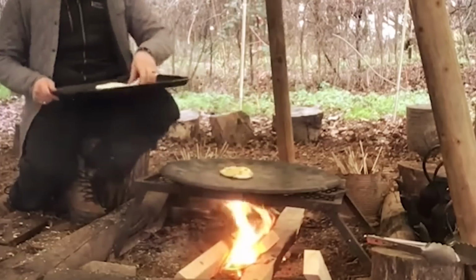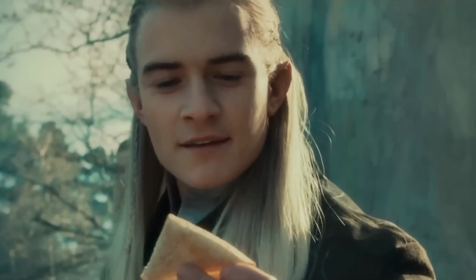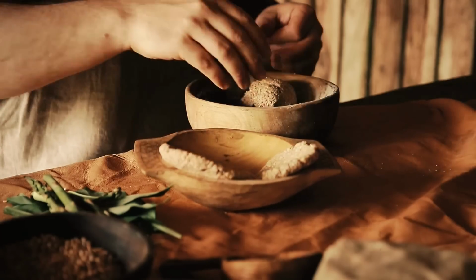It wasn't all perfection, though. Cooking over a fire meant the bread could be scorched in seconds if you weren't careful. More than a few soldiers probably had to settle for extra crispy flatbread when they got distracted by a battle horn. Still, this simple, adaptable bread earned its reputation as a battlefield favorite.